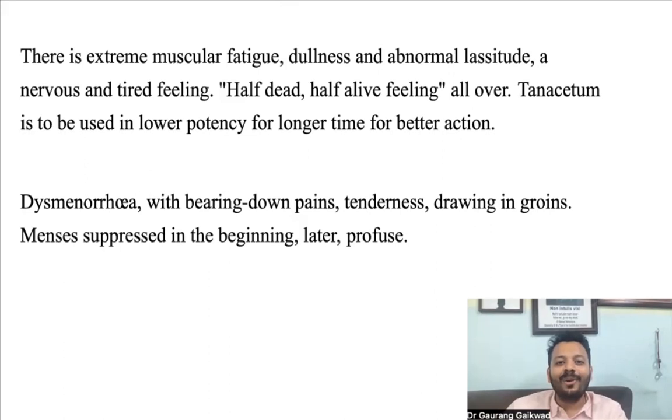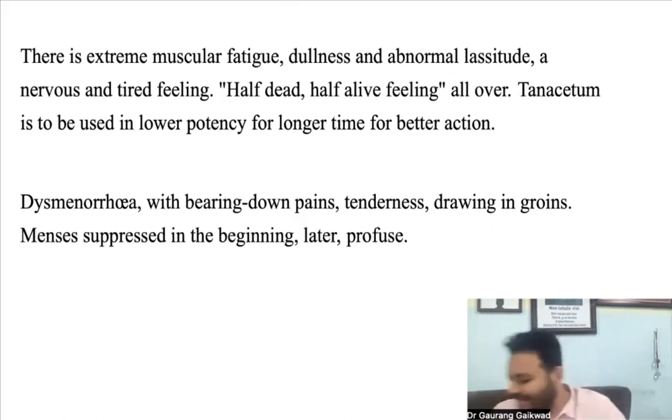Are you getting an idea about all these kinds of small remedies? I'm trying to introduce to you different remedies that I want you to read.